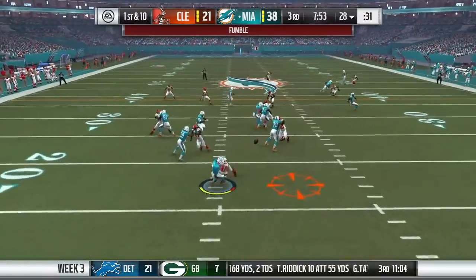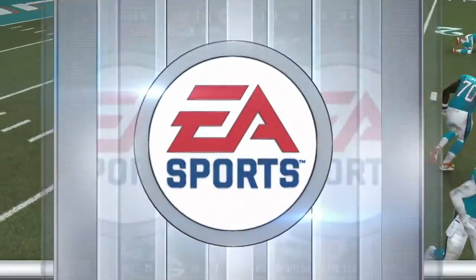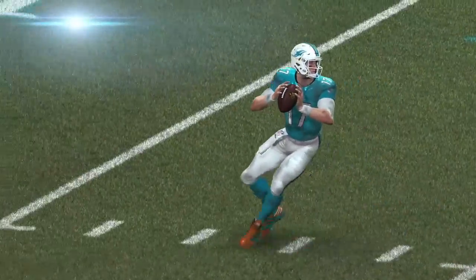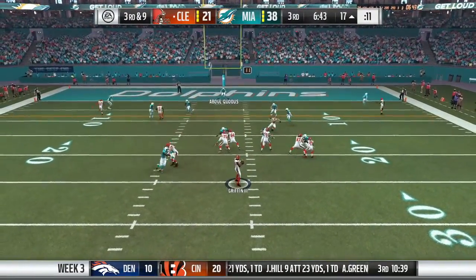1st and 10. Tannehill can really put this game to rest, but instead he's sacked. He fumbles, and it's picked up by the Cleveland Browns. The worst thing that could happen, just didn't need to turn the ball over right before he was going to throw. Tannehill is sacked. It's recovered by the Browns, and now they have a chance.